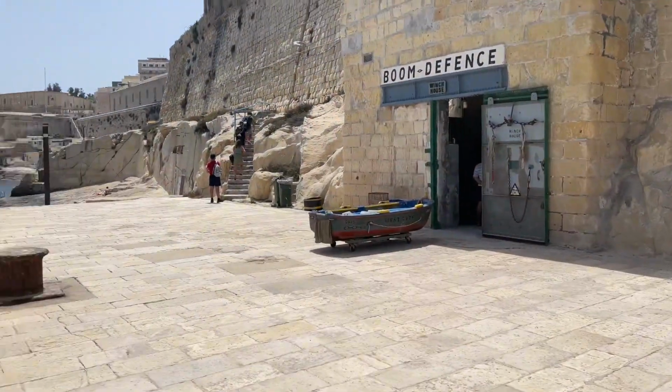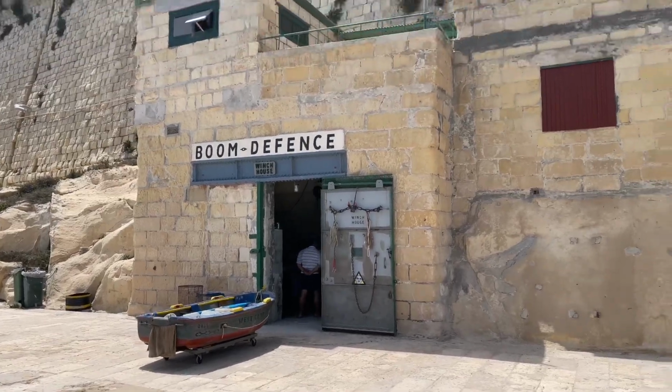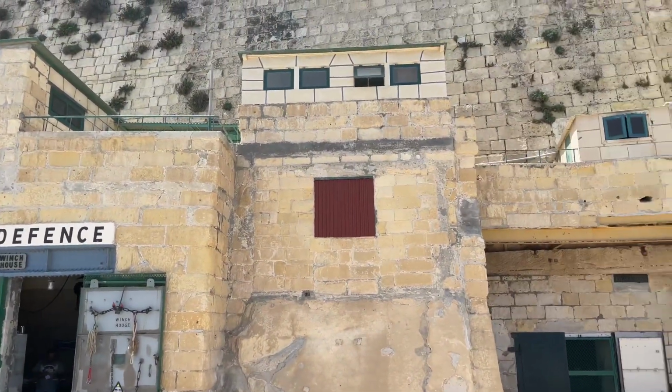You can see the kids over there. There were probably 15 kids here earlier, but I'll show you this spot too, and you can take a look. Bye everybody. Okay, so the kids are leaving. They were swimming here earlier, and this is called Boom Defense, and it's a winch house, and I think people live here.